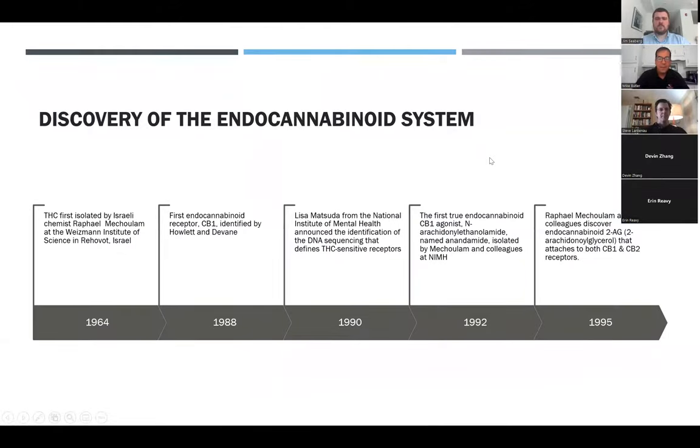All right, so just a little brief history. If you have ever seen a presentation on medical marijuana, there's always a big presentation about the history of cannabis. I'm going to skip all that. We're going to go straight to 1964 when tetrahydrocannabinol, or THC, which is the primary active ingredient in marijuana, was first isolated by the Israeli chemist Raphael Mechoulam at the Weizmann Institute of Science in Rehovot, Israel. So 1964 is when we first isolated and identified this particular molecule.